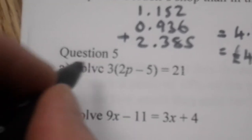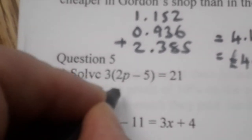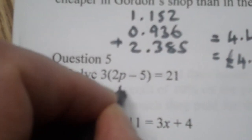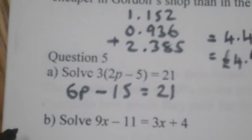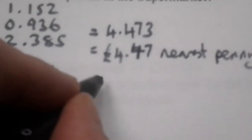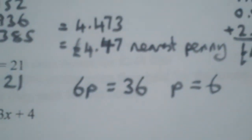Solve. Simply expand the bracket. 3 times 2p is 6p. 3 times negative 5 is negative 15, equals 21. Add 15 to both sides, gives 6p is equal to 36. Divide by 6 gives you that p equals 6.